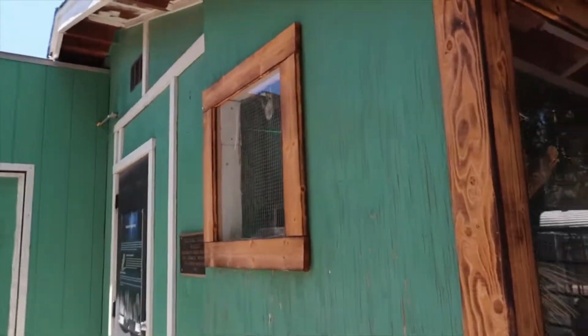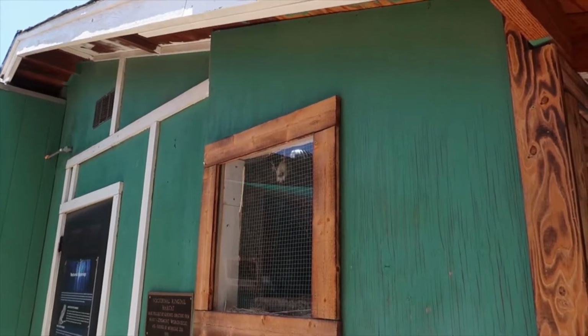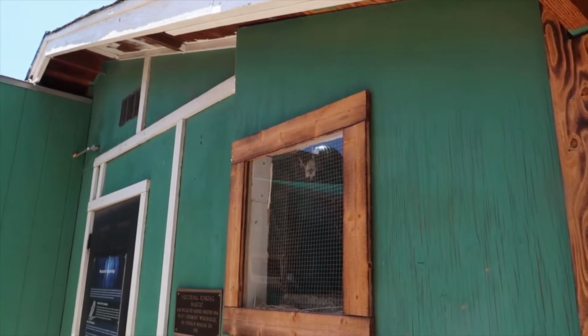He's pecking the wood. You can hear him. He's over here. That's gotta hurt. He's just pecking it, dude. Good boy.